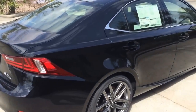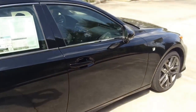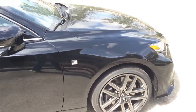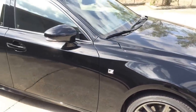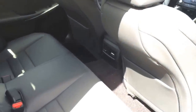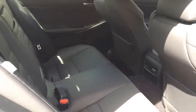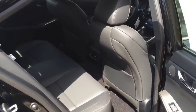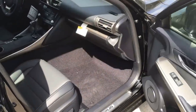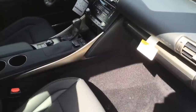The overall length of the IS350 is 183.7 inches and the width is 71.3 with a height of 56.3. The wheelbase is 110.2 inches. The rear headroom is 36.9 inches, leg room is 32.2 inches, and shoulder room is 53.4 inches. Overall, the IS350 interior offers top-notch luxurious features and high-quality upholstery.